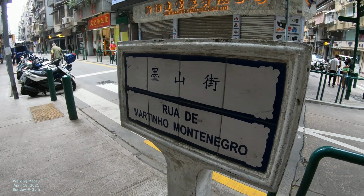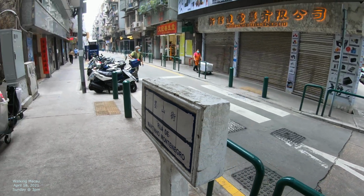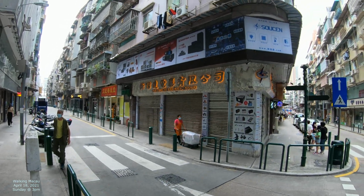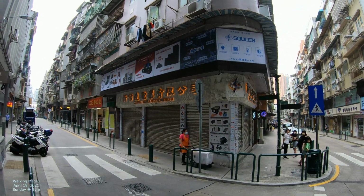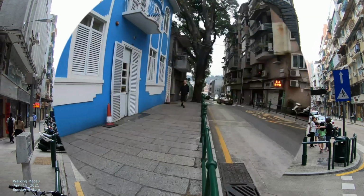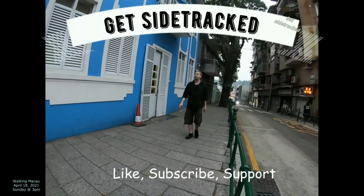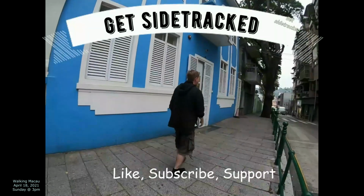Zhuhai, Martinho, Montenegro. So just gonna walk down this street a little bit and tell you all about it in a minute. It's kind of cool looking already, right?